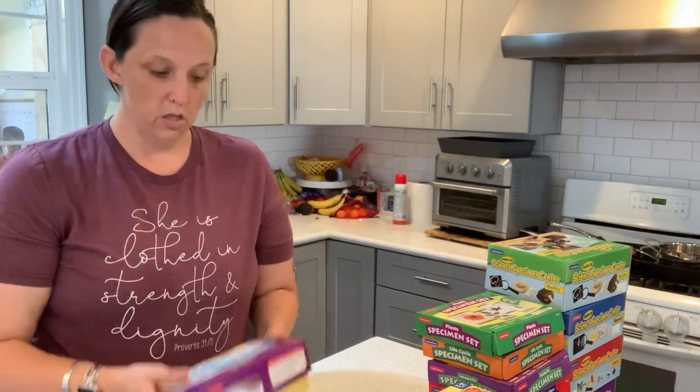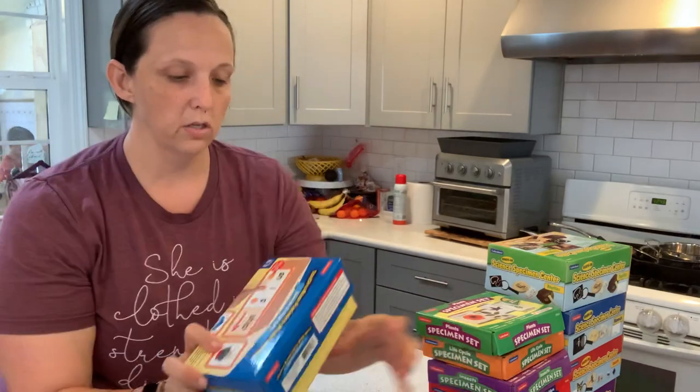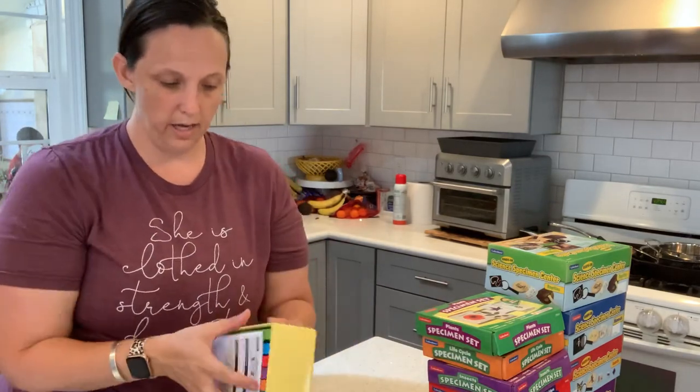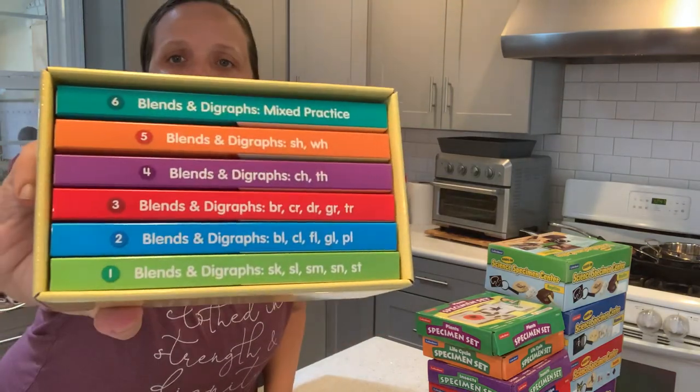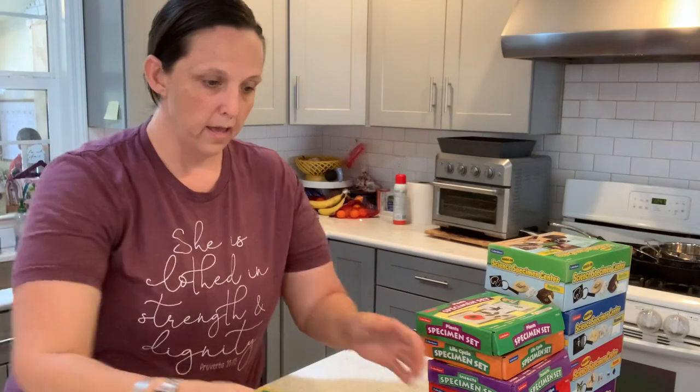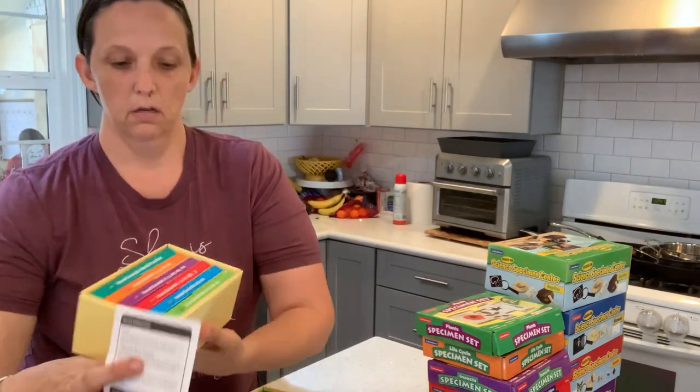So those are the CVC words, and the other ones are all set up the same. I can show you the inside of the blends, and the inside of the vowel sounds.